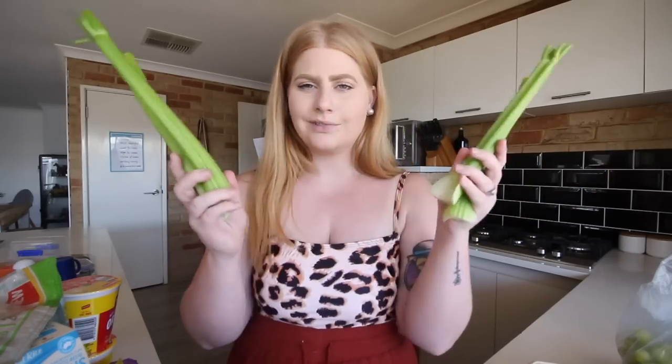So I got 4 little stalks. Last thing I got, I was actually a little bit disappointed with the lady that served me today. So everything was plastic free, and I even said to Frederick while we were at the counter, Frederick, we did really good. We only got one thing that was plastic.